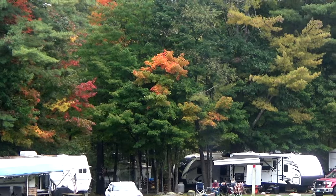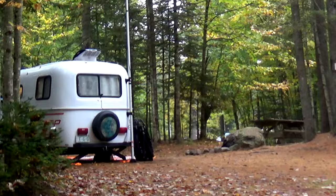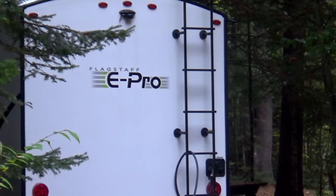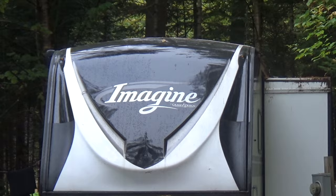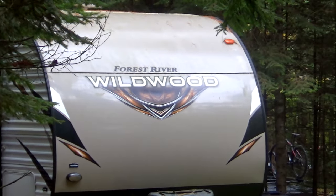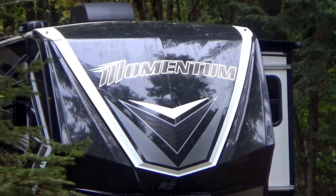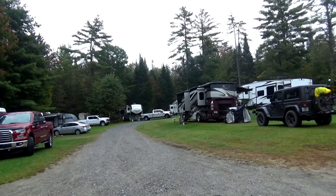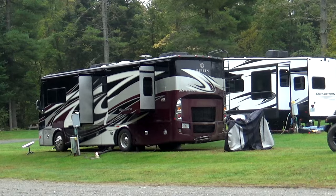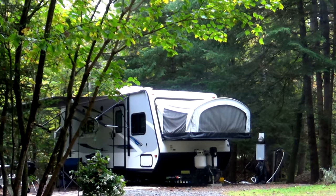So what type of RVs did we see in here? Well, there was everything. There were the small fiberglass trailers, your couples campers, larger 30 to 40 foot travel trailers, fifth wheels, smaller fifth wheels, all the way up to the large three axle toy haulers. We saw some Class A's, Class B's, and Class C's. And there was some tenting going on.